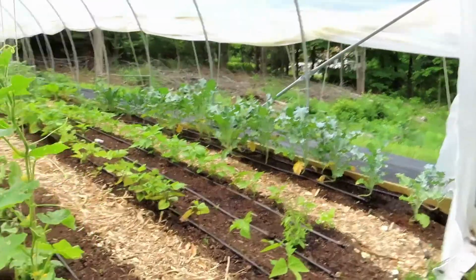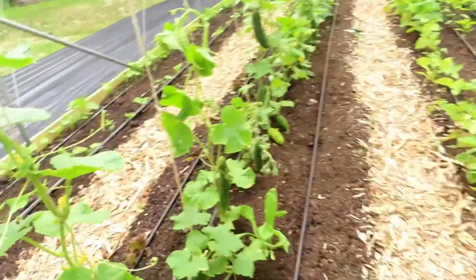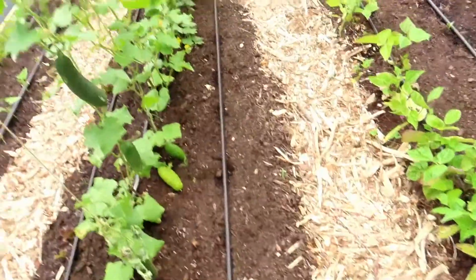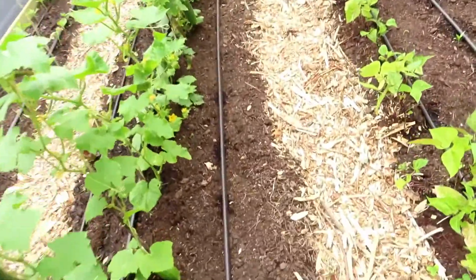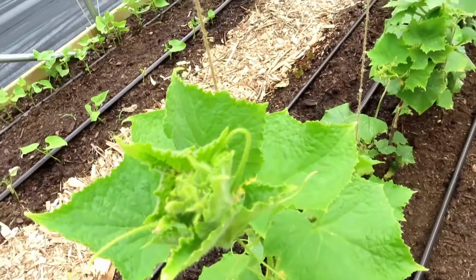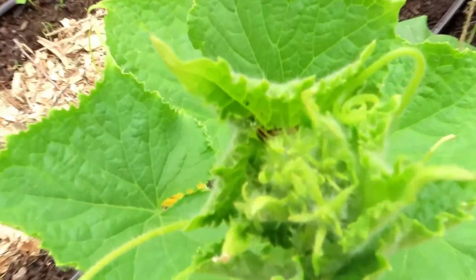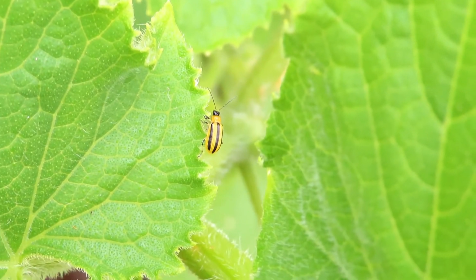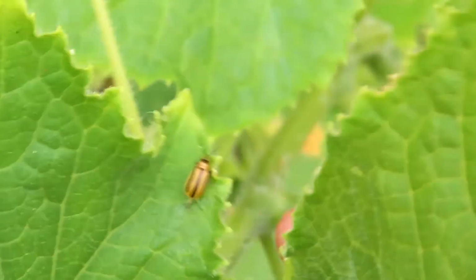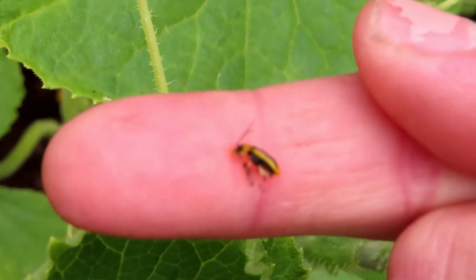So the cucumber beetles are testing my patience here. As you can see, we have quite a few cucumbers growing. Let me just show you them. Okay. Oh, sorry about that. If you've never seen a cucumber beetle. So at this point, I just get them and I squish them. Yuck.